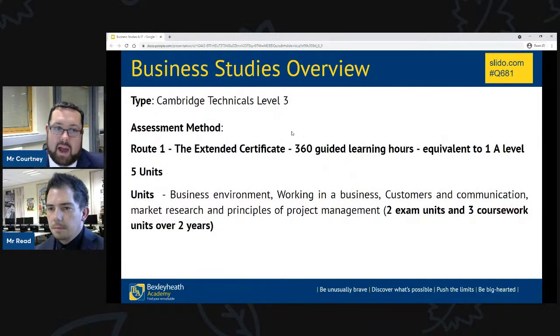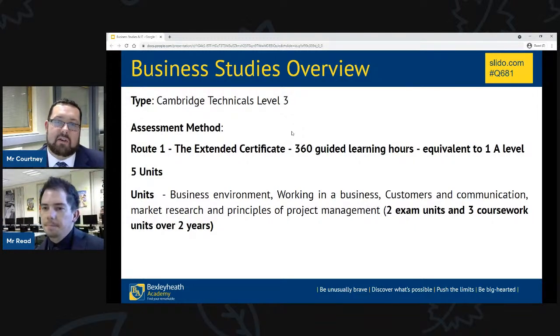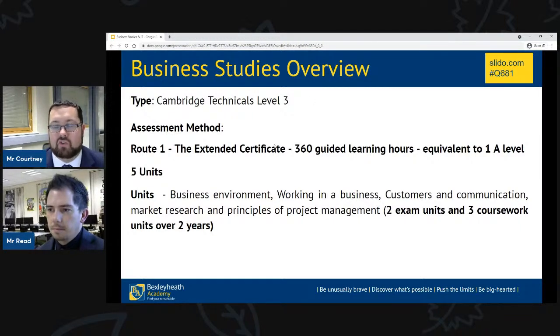The first route that we have for this is the extended certificate. This is 360 guided learning hours, and that's the equivalent to 1 A-level. In this, you will have 5 units. 2 of these units are exam units, which is unit 1 and 2, the business environment and working in the business, and the other 3 units are coursework. Those units are completed over a 2-year period, and with the aim of that, we will sit both exams, unit 1 and unit 2, in the first year in order to give you time to retake if you need to improve on that grade. So you do have options to reset later on.